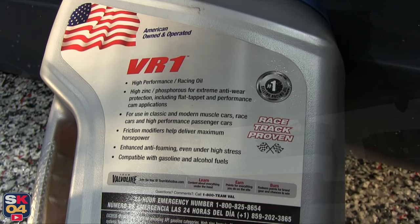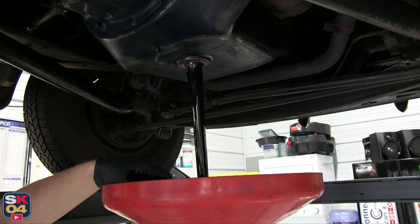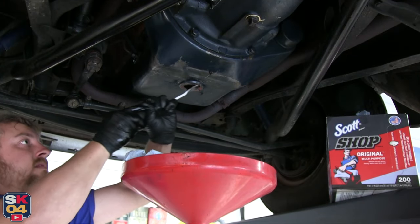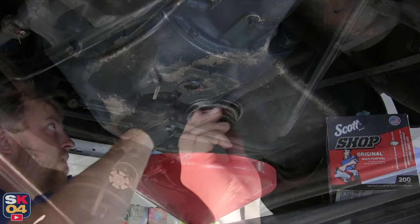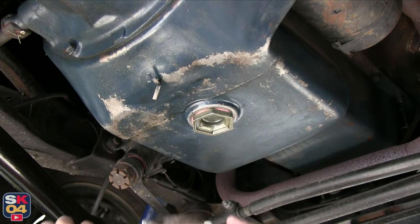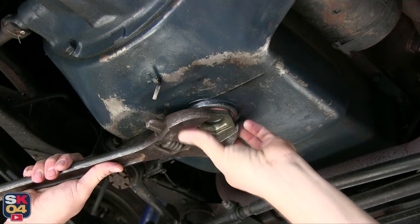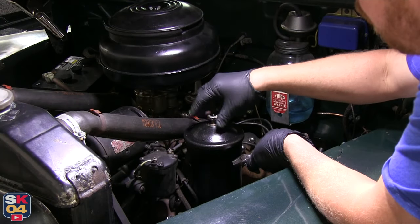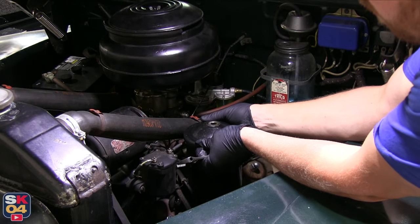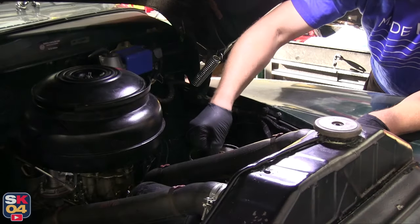When it comes to classic cars, using the right oil is extremely important. My oil of choice has always been Valvoline VR1. While technically branded as a high-performance racing oil, VR1 is a great alternative for older pushrod-based engines, especially ones that utilize a flat-tappet camshaft. VR1's high zinc and phosphorus content offers extreme anti-wear protection and superior lubrication properties.